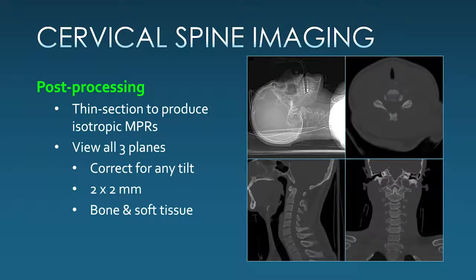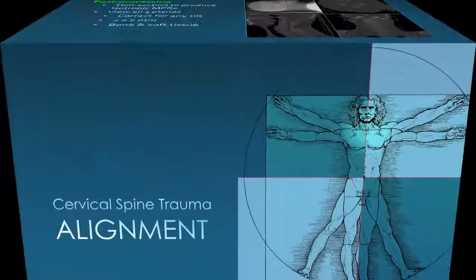When we post-process, we produce isotropic multiplanar reformations in all three planes. Ideally, if you can correct for any tilt, it just makes the interpretation a little bit easier. Don't advocate for anything thicker than 2 millimeters. You're probably averaging too much at that point, and it's more difficult to see the small avulsion fractures and subtle malalignments on certain planes. Should be viewed in both bone and soft tissue settings as well.